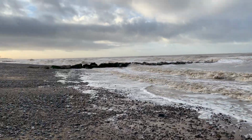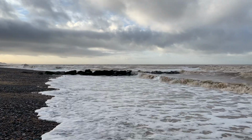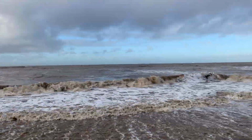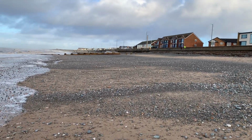Big waves. It's lovely at this time of year. I love that low light. And this big groyne here is a popular roost for them. They often sit on that because it's a safer spot where they can watch for predators.